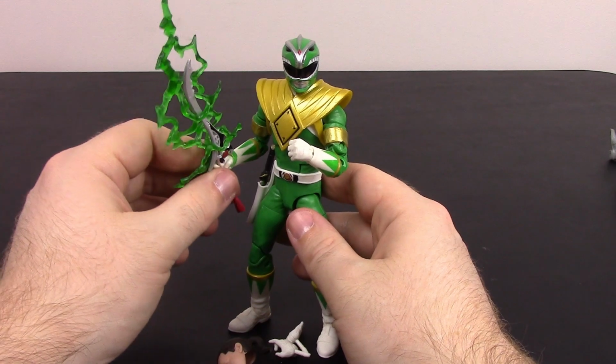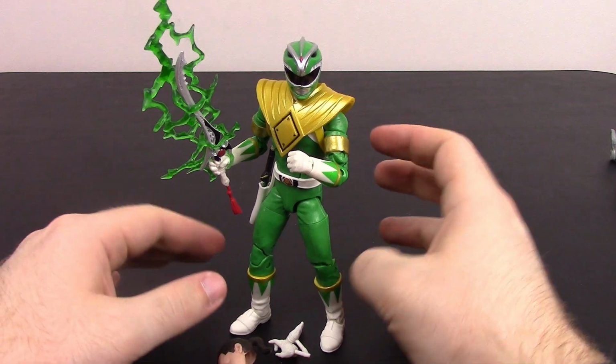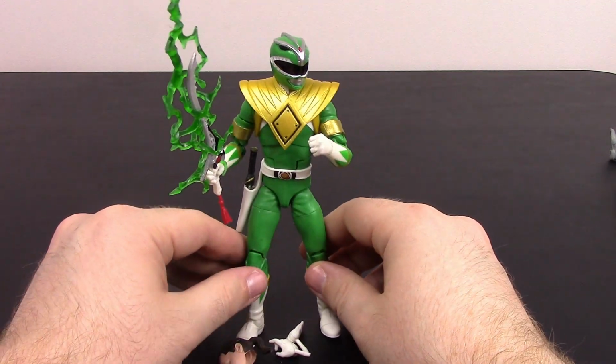So there we got the Sword of Darkness into his hand. Looks pretty cool, especially with all the lightning effect on it and everything. It matches well with the green. So that looks pretty dang cool. And that is it for the Tommy.